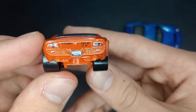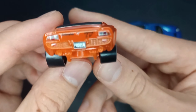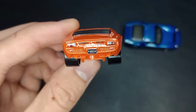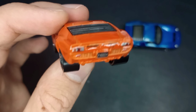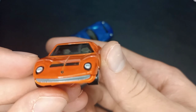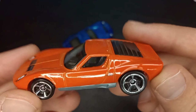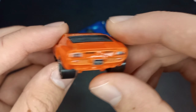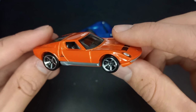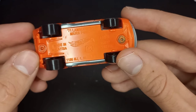And this is the Lamborghini Miura SV P400 SV. That's actually, I think that's the full name of the car. But liking the painted details on this. Nice classic Lamborghini. And there's the front end once again. Black accents on that. There you go. Nice look at it. Almost kind of looks like a Corvette from one angle.